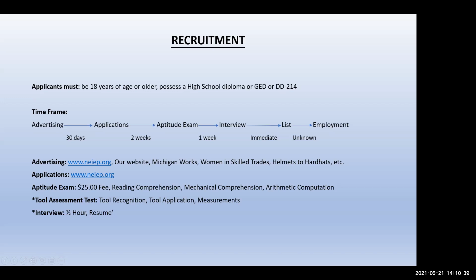The applications, again, are made on our website. The aptitude test that we conduct, there is a $25 testing fee. We purchase this test from an organization, and we have to pay for that so that we pass that cost along. Now that aptitude exam, that entrance exam, is comprised of 3 parts: reading comprehension, mechanical comprehension, and arithmetic computation.